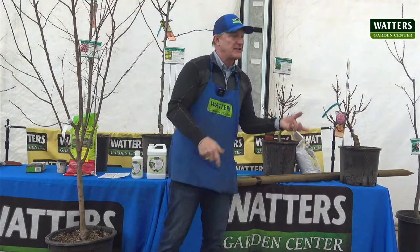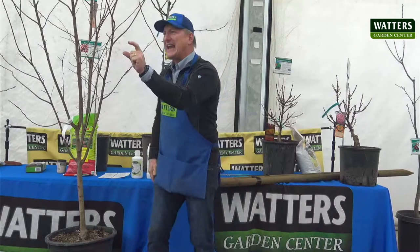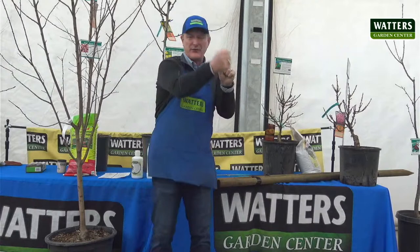I just had someone bring in this most beautiful cutworm. I mean, it's just huge. Never seen anything like it. It had to be from last year. I think it was from Mars. But you plant lettuce and stuff or cabbage or broccoli, and it comes up and just cuts the stem right off.